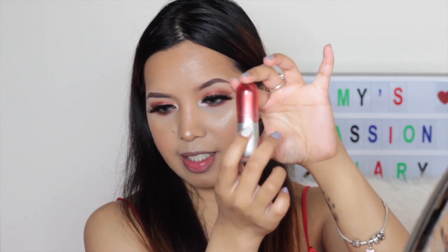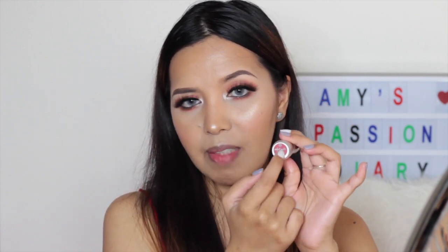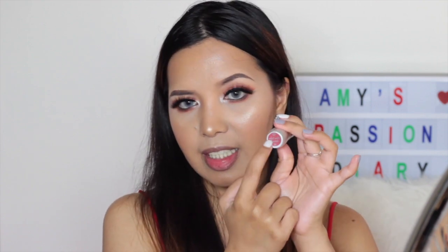So as you can see, packaging niya is also silver and meron siya ditong logo ng Essence. I don't think that you can see that, but meron siya ditong logo. Napaka-cute niya. Yung initial ng Essence is nandito. So adorable. And another thing, nakalagay dito, meron siyang sticker underneath na nakalagay yung what type of lipstick it is at saka yung number ng shade niya.